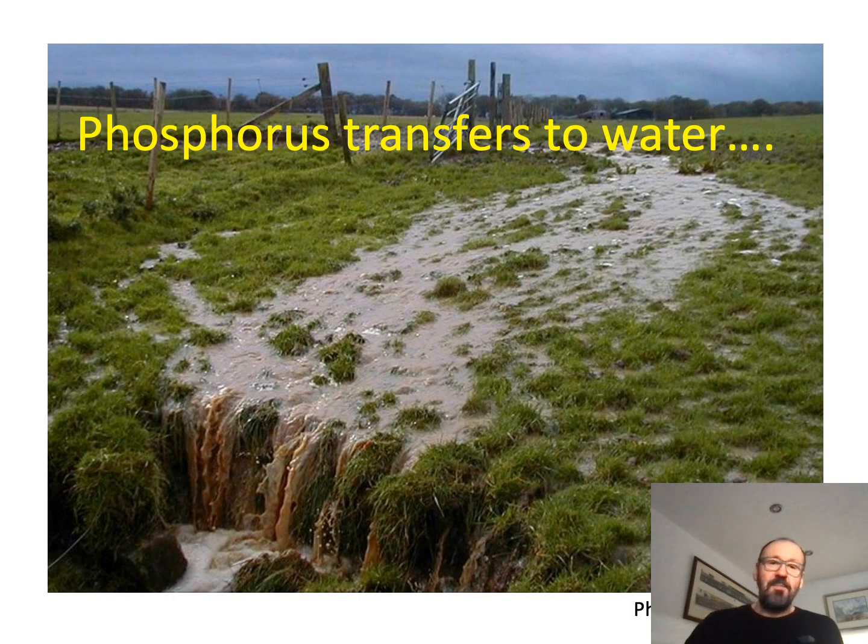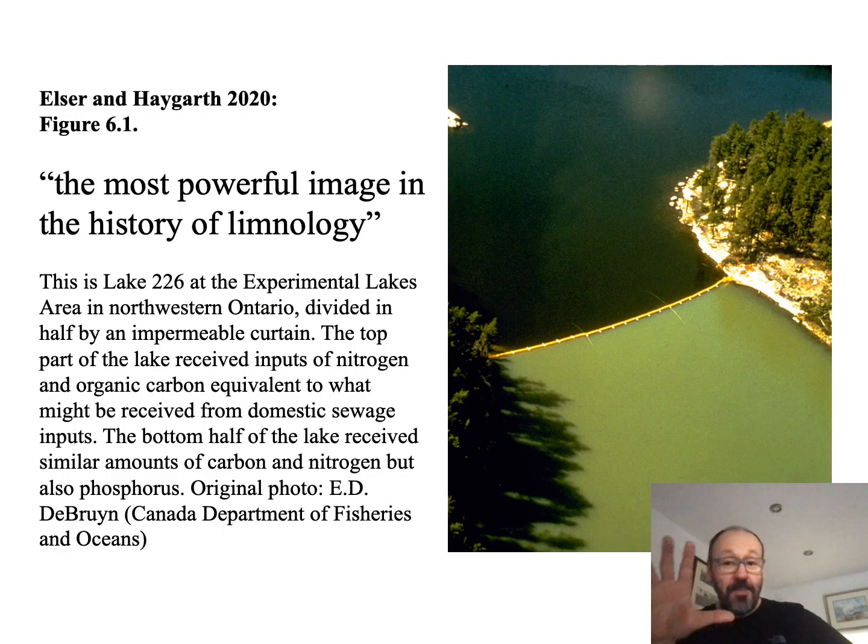But that slide's actually a really great picture, taken by my colleague and student at the time, Neil Preedy, of phosphorus leaving the soil. And this picture, this is a fantastic picture, one which my colleague Jim calls the most powerful image in the history of limnology.